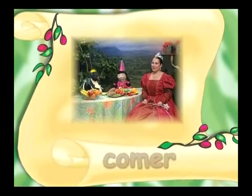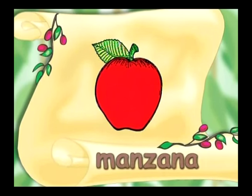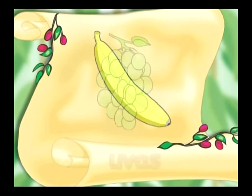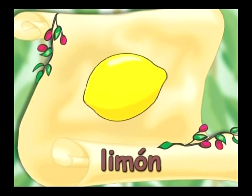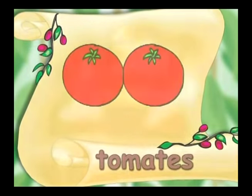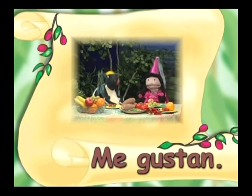Learning about fruits and vegetables today has been so much fun, nuevos amigos. Now it's time for our review. Let's see how much we have learned. Our verb for today was comer, which means to eat. We learned the names of fruits like manzana, naranja, plátano, uvas, y limón. We also learned the names of vegetables like papas, guisantes, y tomates. We also learned that when you like one thing in Spanish, you would say me gusta. And when you like more than one thing, you would say me gustan.